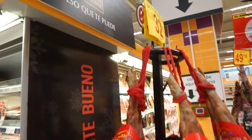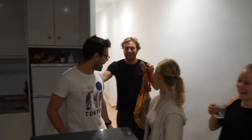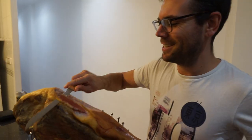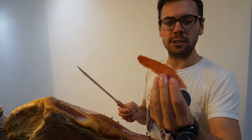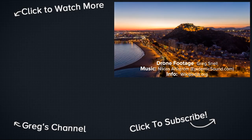Nigel and me, we're on a mission because we are staying at Greg's place now for the whole week. Yep. And we have realized that he doesn't have a ham leg. Here they are. Ooh. Should we have some right now? Time to slice this wonder. That is a delicious piece of Spanish ham.